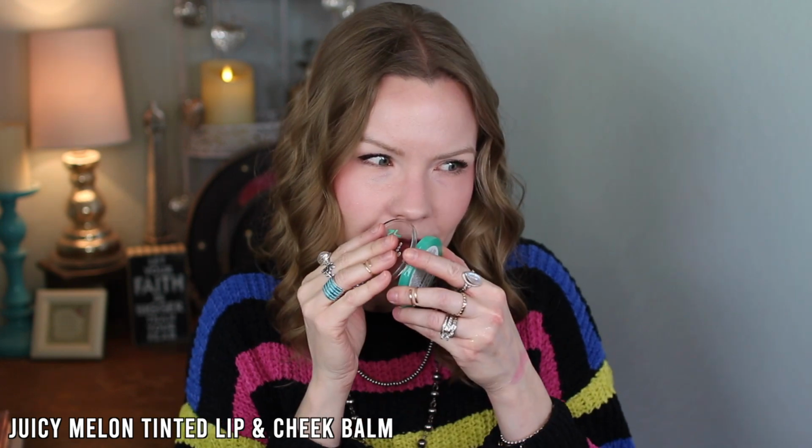I like these kind of products where you can use them on both. It just ends up creating this really fresh, sort of more effortless makeup look that's really beautiful. And I love this cute, happy packaging. And it does smell like watermelon. If you don't like scented products, it's fairly strong, but I like it.